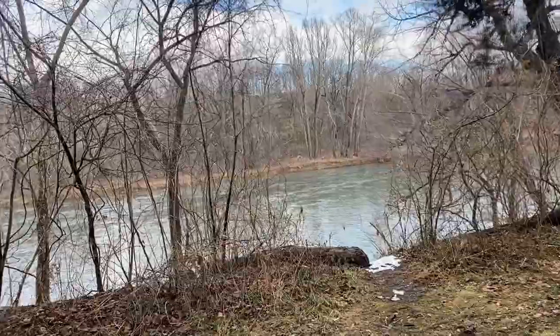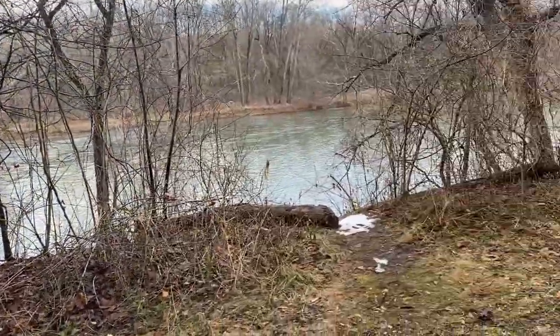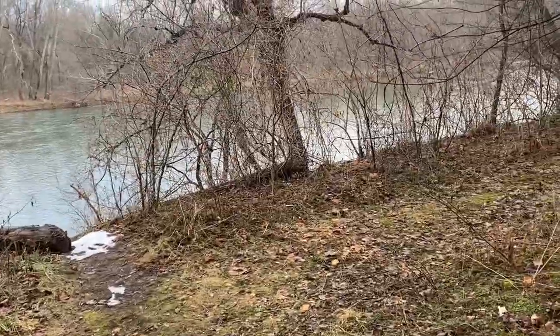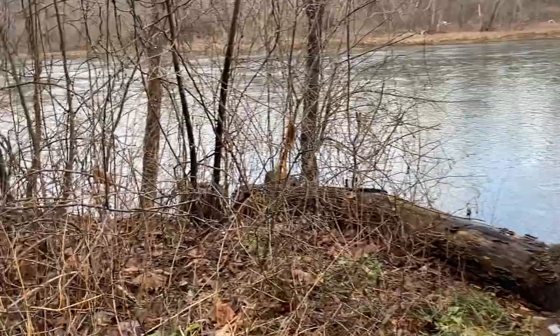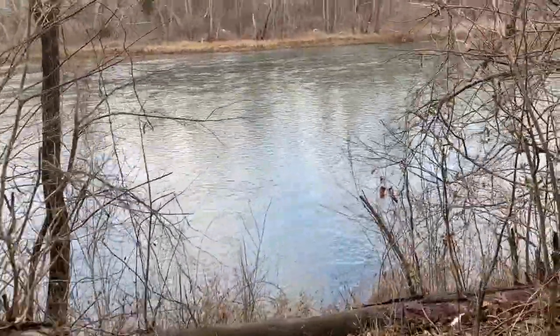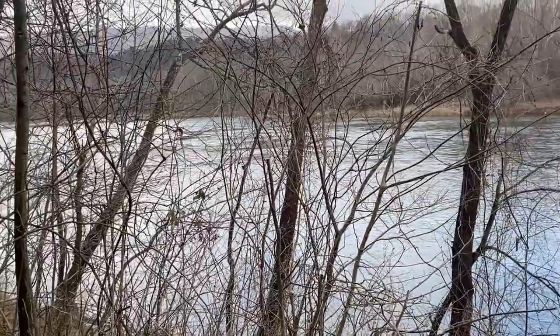How much more can you ask for? Super nice. There is a path that runs in front of it. But here you are, right on the river, to enjoy the beauty of the river and the sounds of the river.